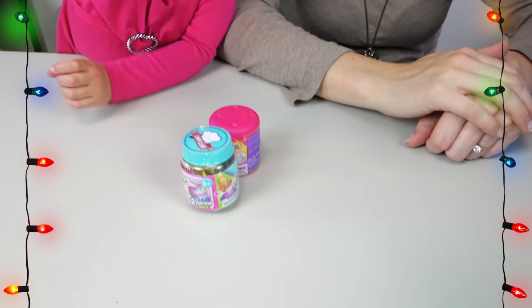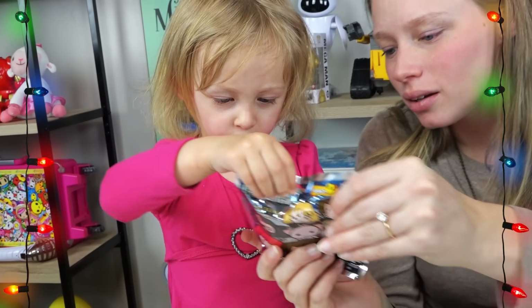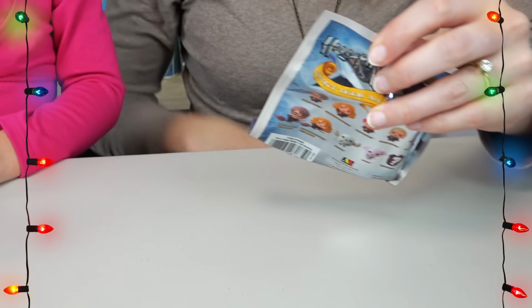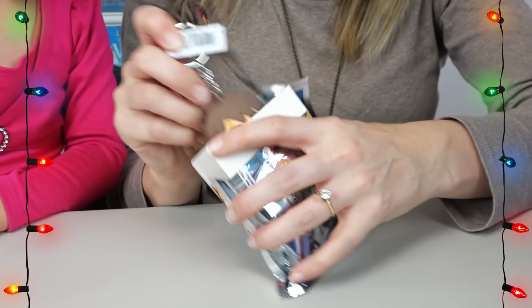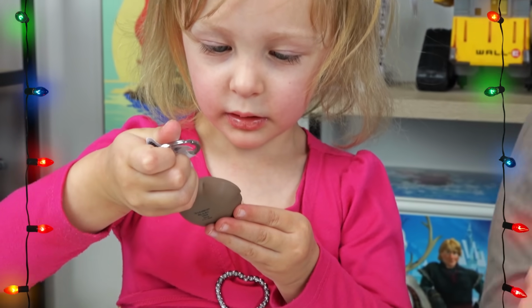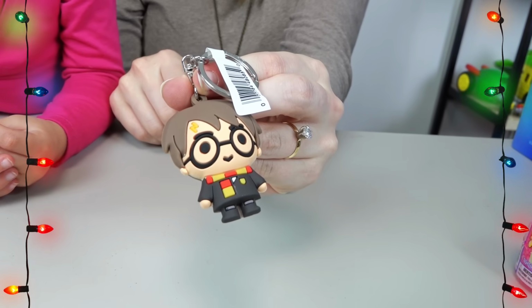Chloe knows what she wants. She likes Harry Potter. I want the Dobby one. Oh, she wants the little Dobby. I like the Dobby. He's cute. Here's what you got. Whoa, Harry Potter himself! Show everyone. He's got a lightning scar.